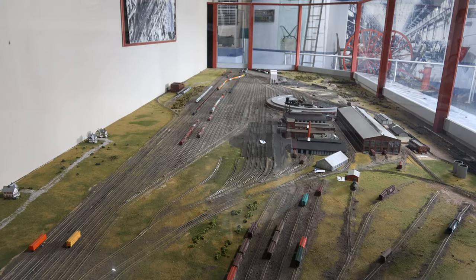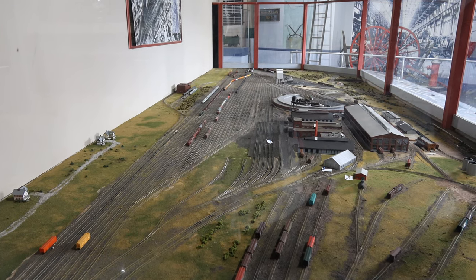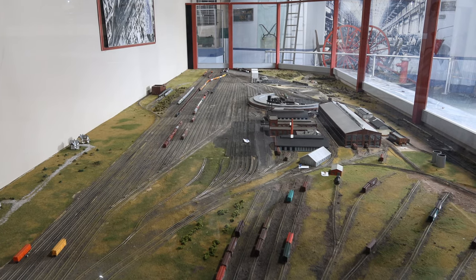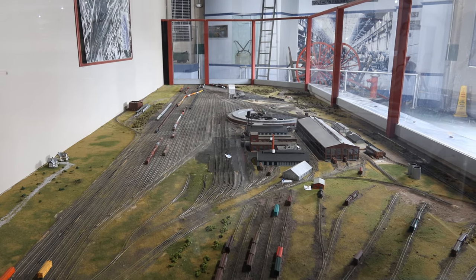So here is a model of Spencer Shops. You can see the roundhouse. You can see the back shop, that really big building where they worked on the trains. You can see the switching yard. This is the whole kit and caboodle here.